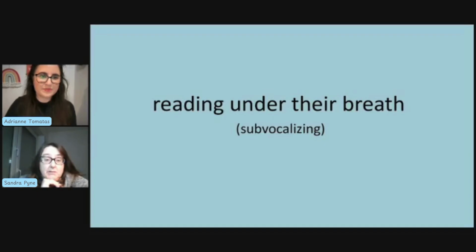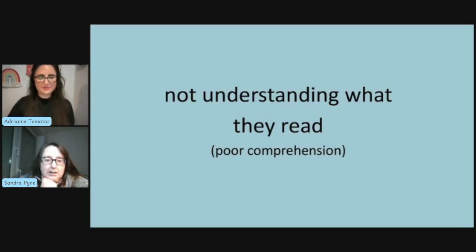This is an interesting one. When you get children who are reading under their breath, this sort of whispering that's going on, what that tells you is, again, it's not automatic. They have to find a way of somehow getting it out of their mouth so it can go into their ears, and then they have some sort of hope of understanding it. So any child reading under their breath is not yet a skilled reader. And if that goes on, that's a very big clue that they need some support.